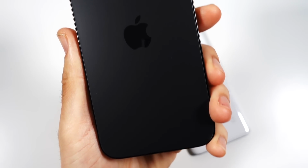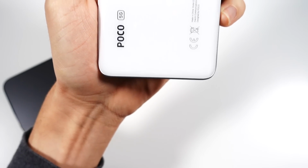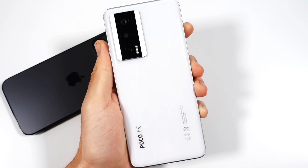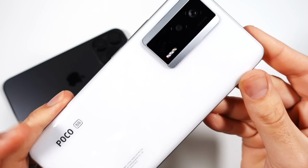iPhone 14 Pro Max is Apple's top tier flagship phone. It's basically the benchmark phone in the market. Today, Poco launched the new Poco F5 Pro, which is a flagship phone targeted at somebody who wants a lower price point with really great specifications.